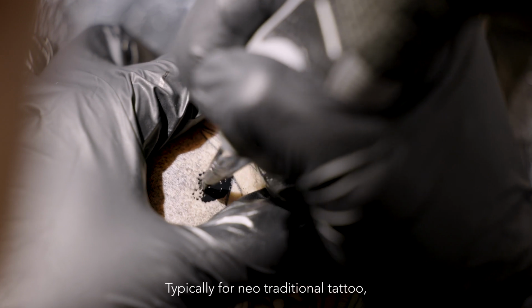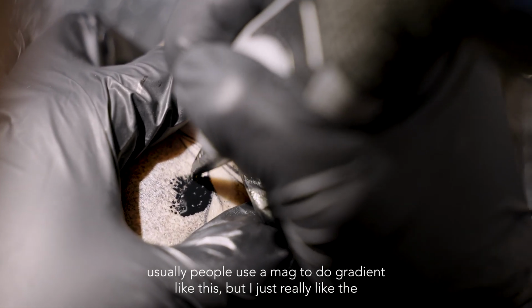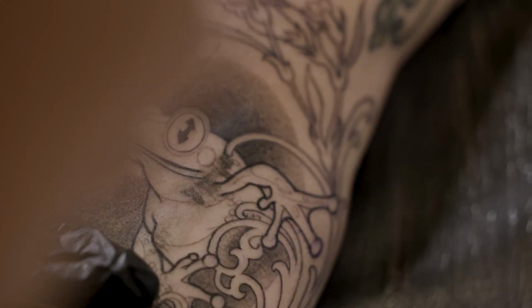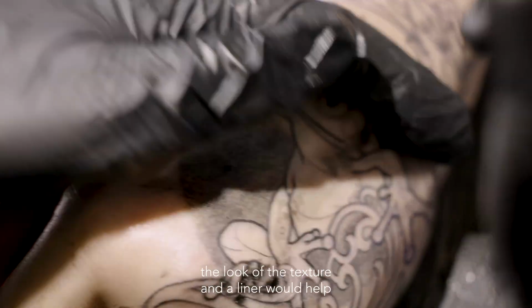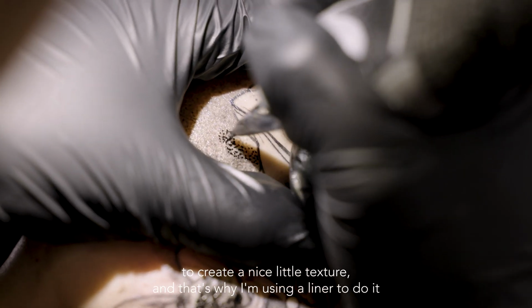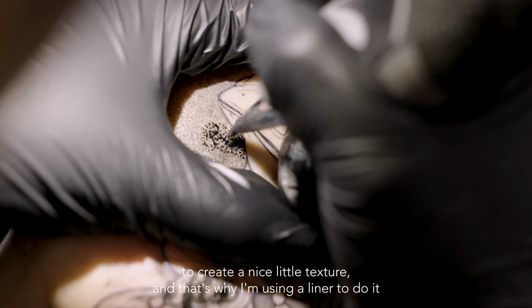Typically for a neo-traditional tattoo, people usually use a mag to do a gradient like this, but I just really like the look of the texture, and a liner would help to create that nice little texture, and that's why I'm using a liner to do it.